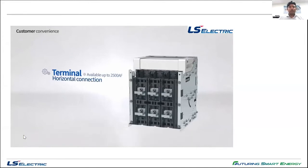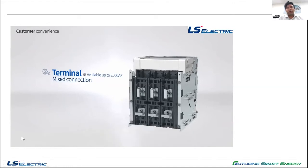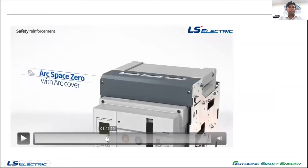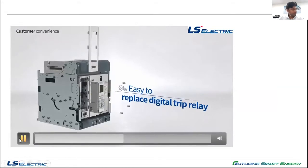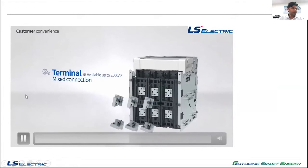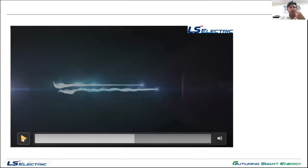Another advantage of our ACBs is the rear connections. Whereas with some manufacturers you need to mention the type of rear connection required when ordering the ACB, with LS, up to 2500 ampere frame size or up to 2500 ampere rating, you can change the connections from horizontal to vertical, even at your factory, without any prior ordering from LS. And different types of connections like rear terminal, front access type connection, etc., can also be ordered separately as per your requirement.